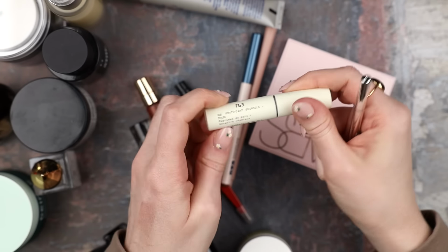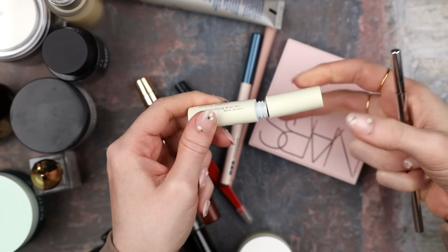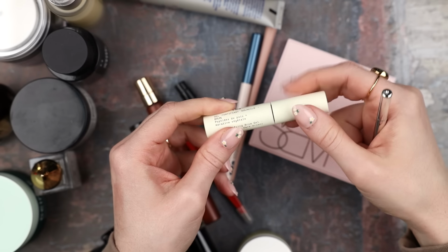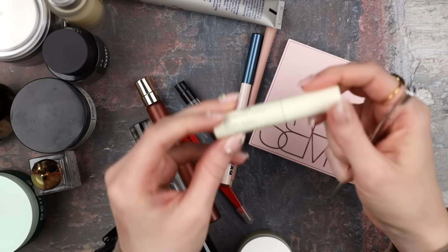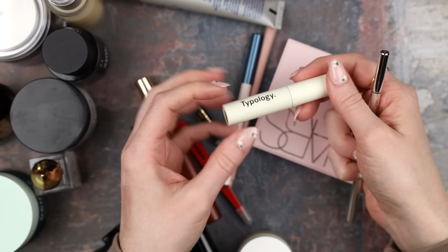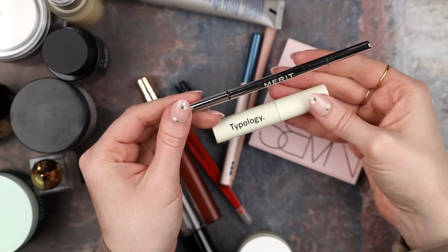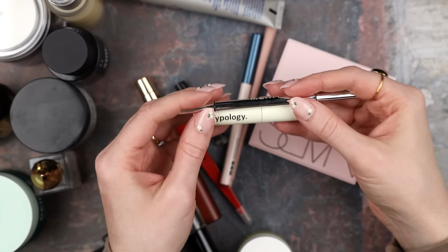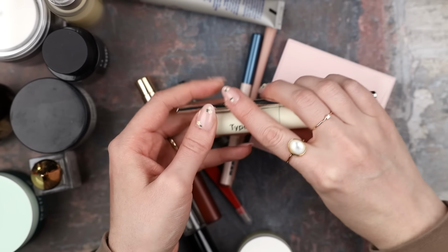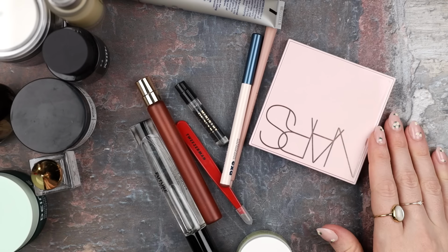This Typology brow gel is so amazing. It really reminds me of the old CoverGirl fibrous brow building stronghold product. I really, really like it. And the color, dark brown, is a black enough brown that it makes my brows ashy enough that just a tiny bit of this Merit, even though it's warmer, doesn't mess it up too much. So these two together, I think, will get me through. These are going to be my mains right now.